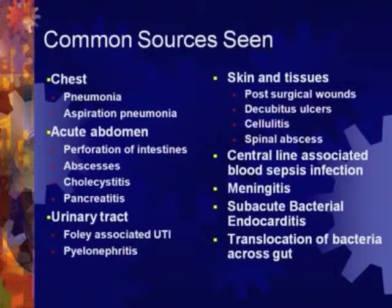Who are these people? We have very common sources. Certainly our chest-infected patients, the pneumonias, aspiration pneumonia. I did a quick query on 507.0, the ICD-9 code for pneumonia, and I'm telling you, half our ICU patients had an associated aspiration pneumonia. The acute abdomens, all the perforated bowels, our abscesses that are sometimes misdiagnosed in the ED.